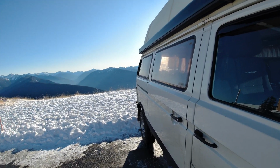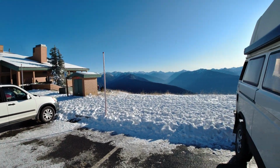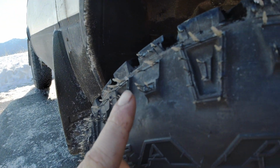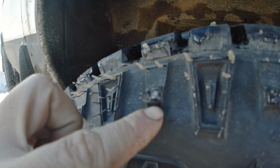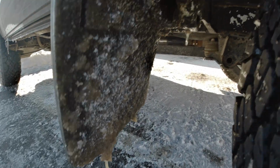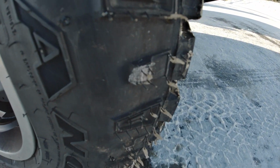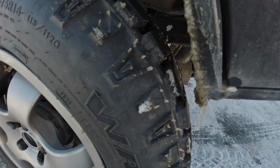So the sign inside the visitor center here said it was 27 degrees today. I was looking at the tires, and the little rubber nipples got ice stuck to them because it's so cold. There's icicles all over the van. That's pretty funny. Look at this stuff. It's quite chilly today to have ice actually stuck to my tires.